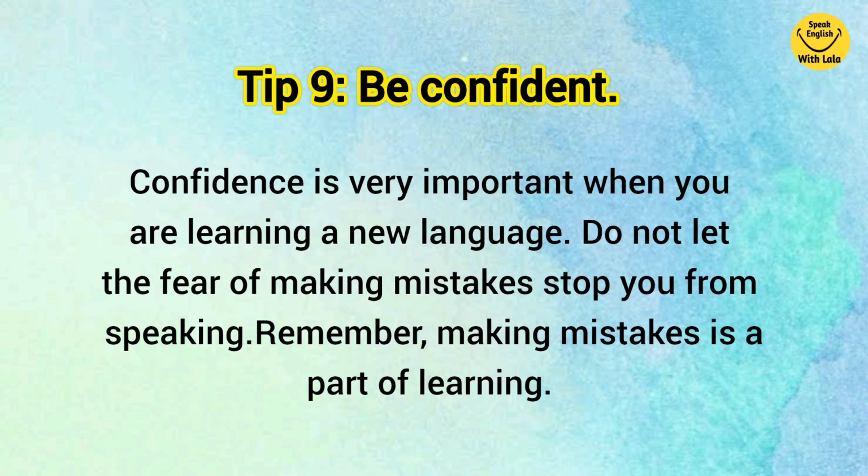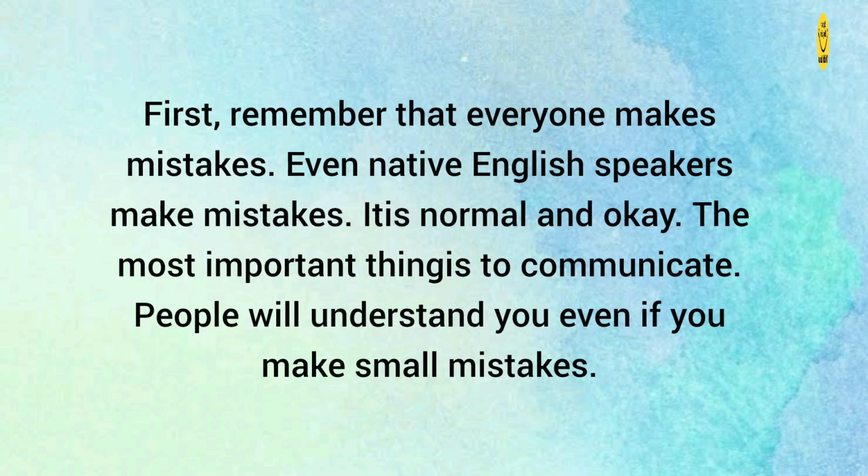Tip number 9. Be confident. Confidence is very important when you are learning a new language. Do not let the fear of making mistakes stop you from speaking. Remember, making mistakes is a part of learning. First, remember that everyone makes mistakes. Even native English speakers make mistakes. It is normal and okay.